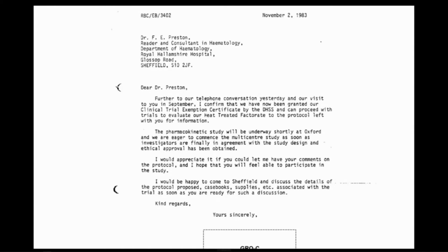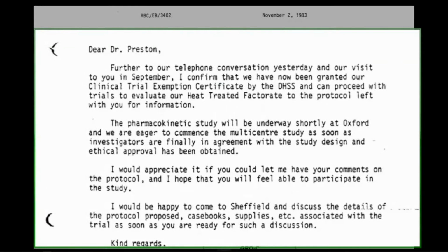Before we do that, if we go to ARMO 40301, you'll see that this is a letter from Revlon Healthcare / Armour Pharmaceutical Company Limited, 2nd of November 1983, to Dr. Preston in Sheffield. I confirm we've now been granted our clinical trial exemption certificate by the department and can proceed with trials to evaluate our heat-treated factor VIII to the protocol left with you for information. And then there's the reference to the study underway at Oxford. So we have a study in Oxford and a study in Sheffield ongoing essentially from 1983 in relation to the heat-treated factor VIII.